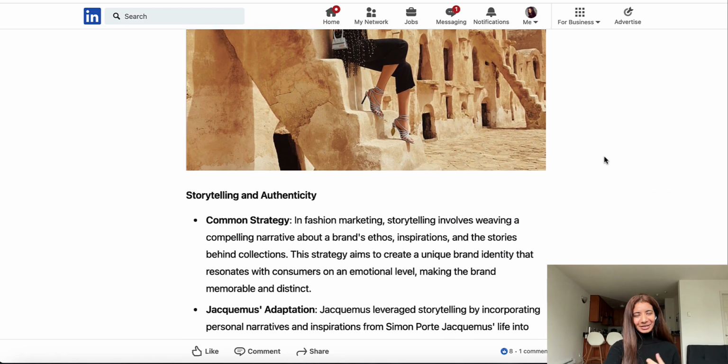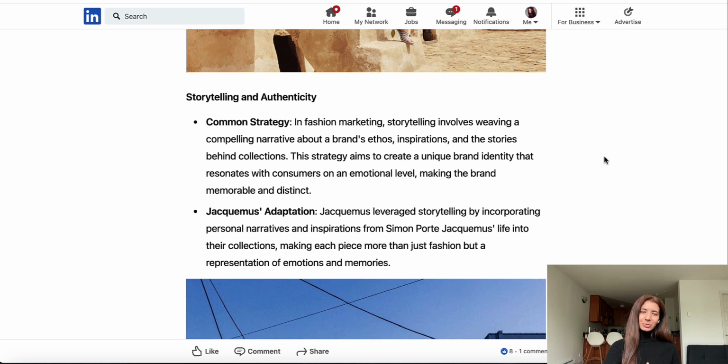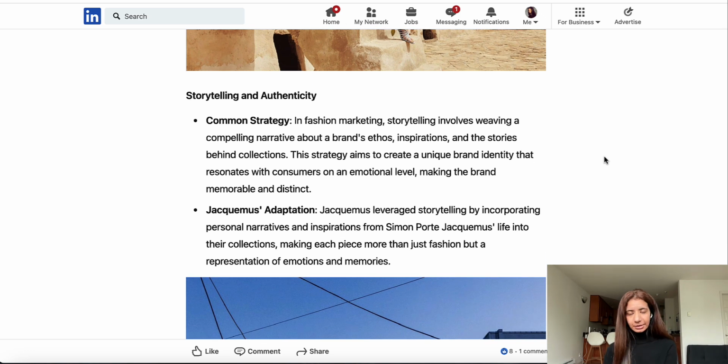So given that, we'll discuss the first point, which is storytelling and authenticity. Storytelling and authenticity is important for every brand, and within fashion marketing, storytelling involves weaving a compelling narrative about the brand's ethos, its inspirations, and the stories behind the collections, which are mainly a unique way to create the brand identity, which resonates with the consumers at an emotional level, not just at a product level.